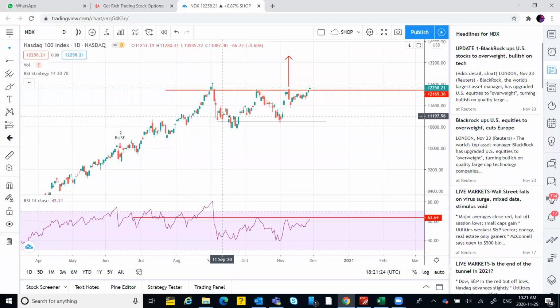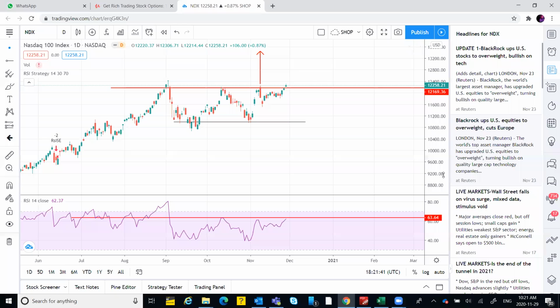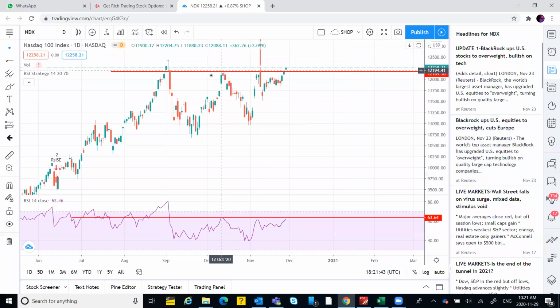It stayed there for a few sessions, and then one more time it made an attempt to break that previous level but couldn't, and the third time also it couldn't. Now it's the fourth time it has given a breakout, but it could be a false breakout. We need to see whether the index sustains these levels, because the last two times it couldn't even break, and the first time it wasn't able to sustain. So again we are in the same situation.